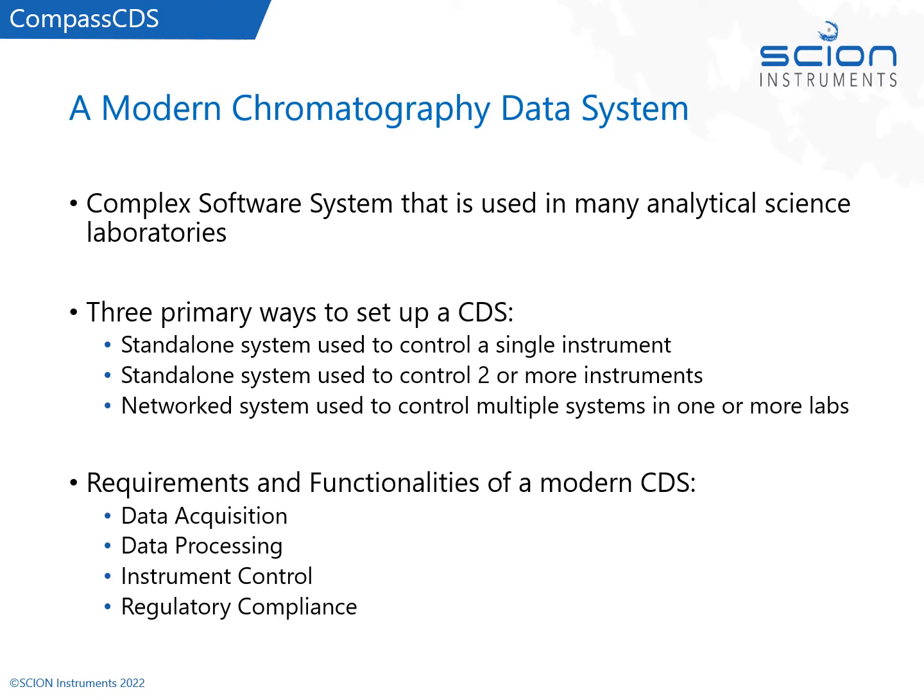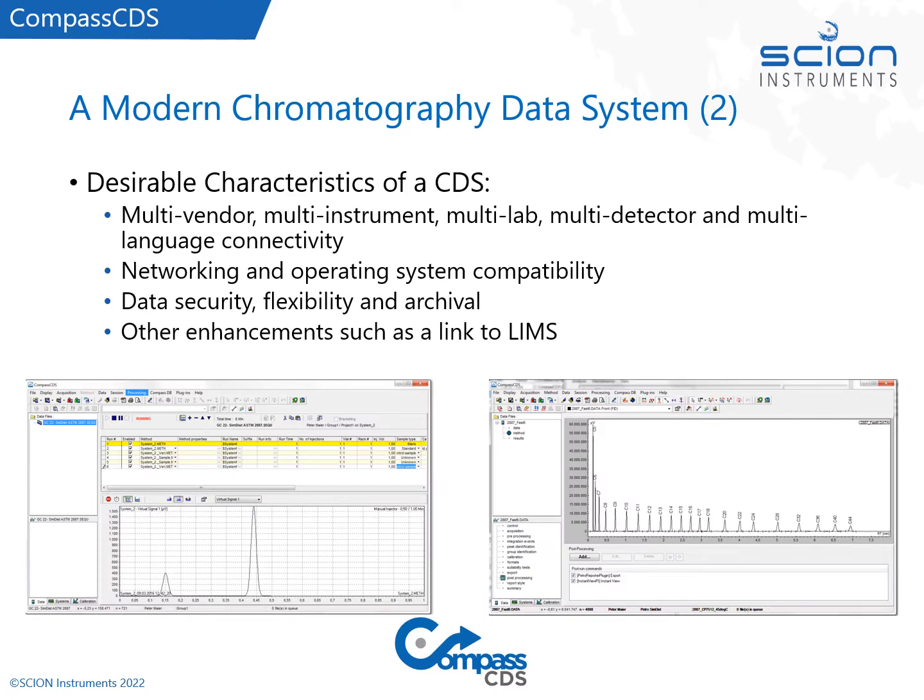There are several requirements and functionalities of a modern chromatography data system. These are data acquisition, data processing, instrument control, and regulatory compliance. There are several desirable characteristics on top of the requirements for a modern CDS. So these days, people want multi-vendor, multi-instrument, multi-lab, multi-detector, and multi-language connectivity. Everybody would also like the ability to network, and they will also want operating system compatibility.